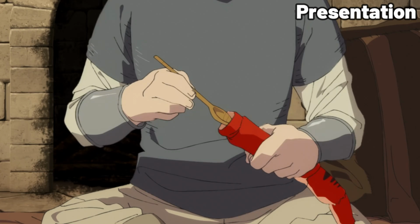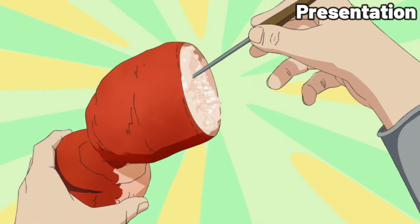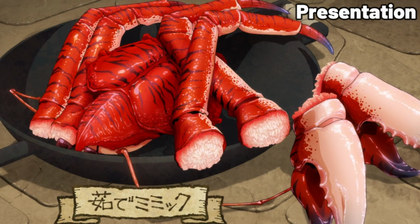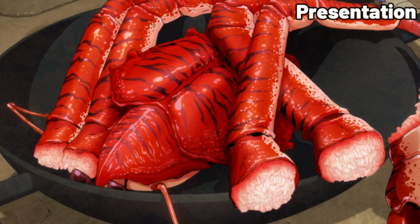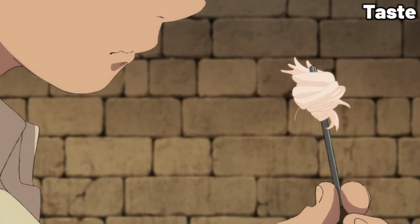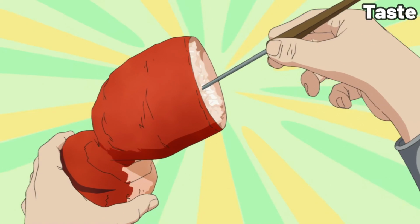Boiled Mimic. Yet another rather simple dish. There isn't anything extra added to it, but it doesn't make it any less appealing. Though I can't help but wish there was something else added to enhance the dish. It's a straightforward meal, it does look bright and appealing, so I'll give it that. Since it's a crustacean, I imagine it tastes a lot like lobster or crab, which you can't really screw up.